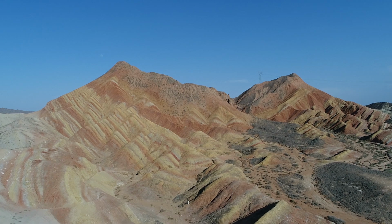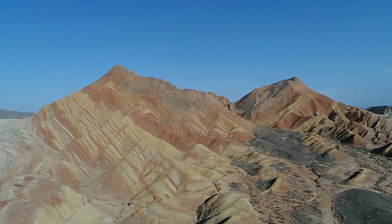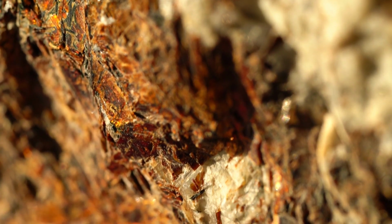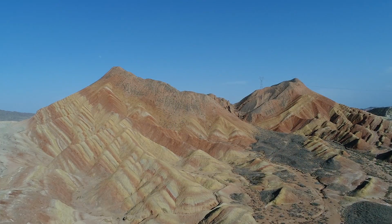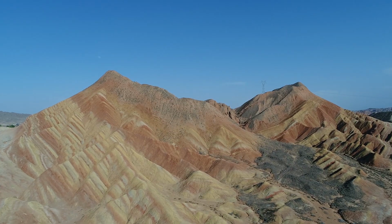Year after year, century after century, these layers grew thicker. Eventually, they hardened into rock. At this stage, the colors were already there, but they remained hidden beneath the surface. The mountains we see today had not yet formed. Nature was still preparing its masterpiece.